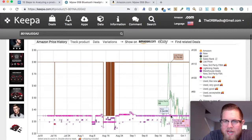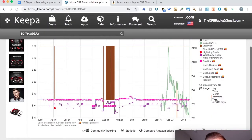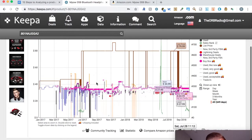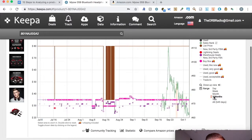And this is on the 90-day graph. You can actually change that. Right here, you can go to a year. You can go to all, which is 650 days worth of data on this particular product. It just depends how long the product's been listed. But I really like to use this 3-month graph and the month graph for the most part. I want to see what it's done this month, and I want to see what it's done over the past 3 months.